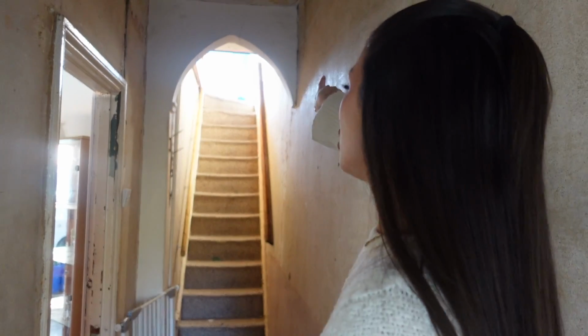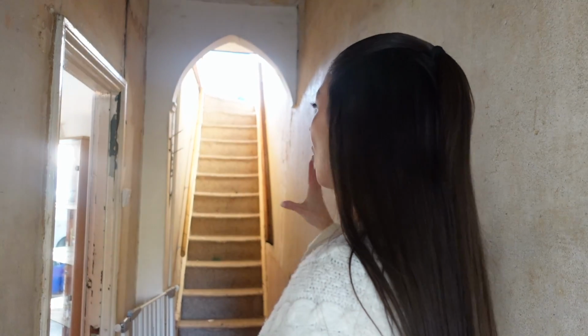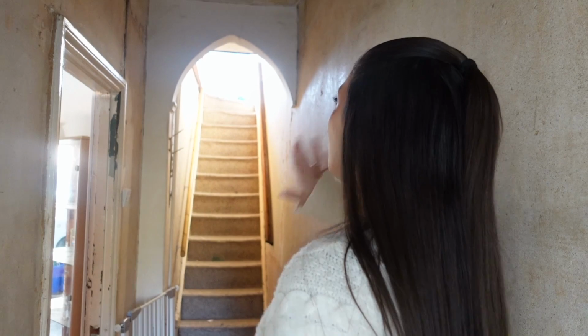So we've got this arch. This will probably go. It's not really to our taste. I love the character of it, but it's the only thing in the house that's like that. There's no running theme with it. So I don't quite know whether we'll get rid of that or not, but this is the hallway.